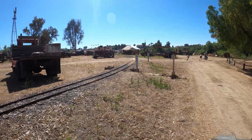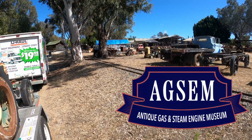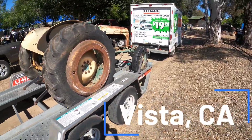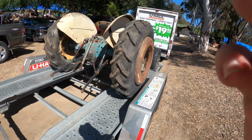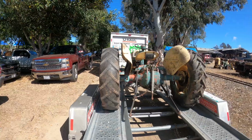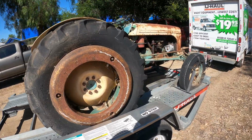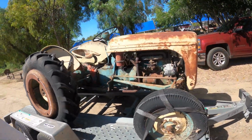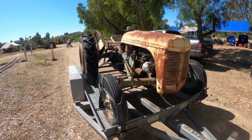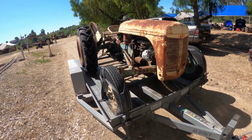So, another museum rescue from the Antique Gas and Steam Museum up in Vista, and just talking to the owner. He said that it was his dad's, and he said that was their old tractor and hasn't run in about 10 years, and it fired right up. So here we go, guys. I'm not sure the year, I'll let you know, but it's a Ferguson. My guess is 1948 Ferguson.